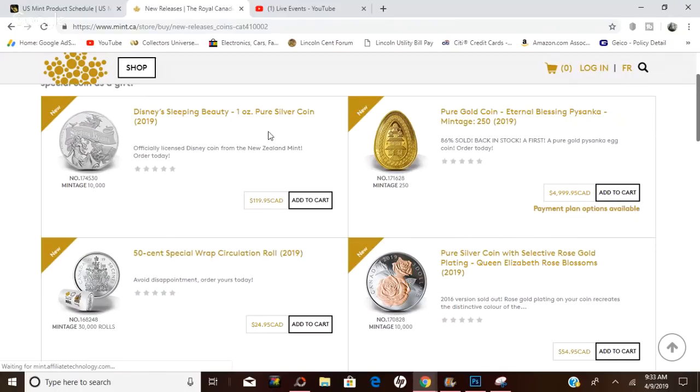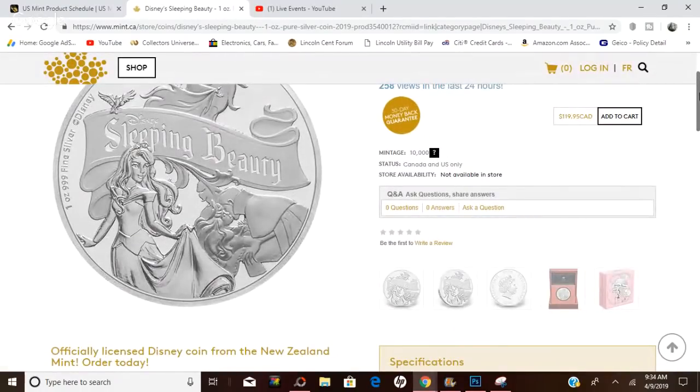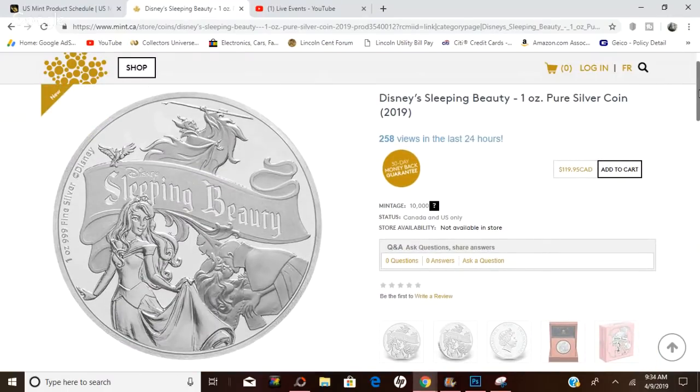Disney Sleeping Beauty 1 ounce pure silver coin, 2019. Okay, it's officially licensed by Disney, so your Disney fanatics will indeed love this coin. It's got a mintage of only 10,000 pieces, and it's got an issue price of $119.95. All right, so it's 1 ounce of silver. So you're not buying it for the silver because it is priced way out there, but you're purchasing this particular coin for the low mintage and the Disney. All right, so with all those things in mind, $119, $120 for a Disney coin with a mintage of 10,000. This will sell out. It will appeal to all of the Disney lovers, especially those that like Sleeping Beauty.